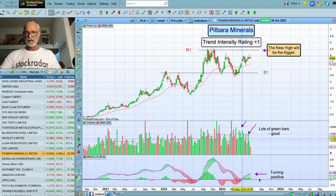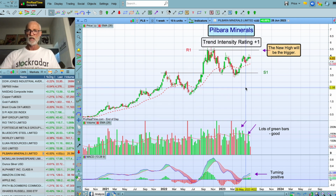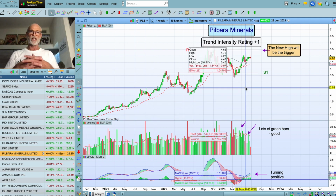Lots of good green bars. This is turning positive. So we just really need to see this new high here in Pilbara Minerals. Again, we've got this underlying picture of higher lows, which is really important for all those miners. So looking at those pictures of the miners, we can just see what's happening here. There is some really good underlying demand for these stocks.